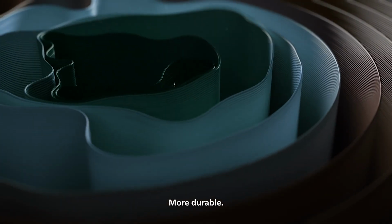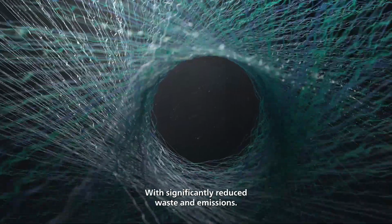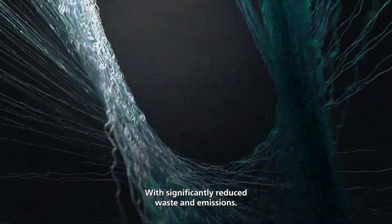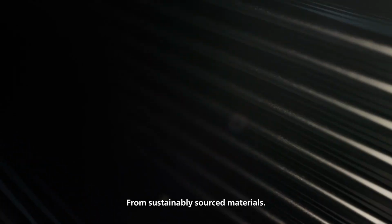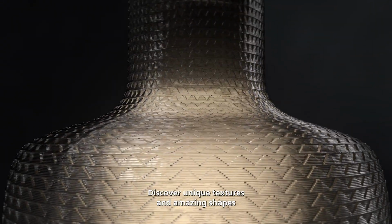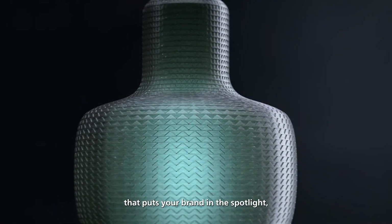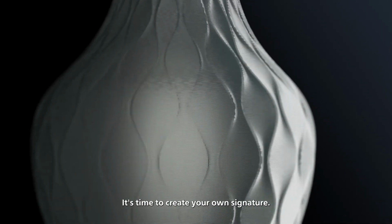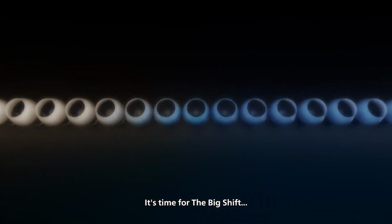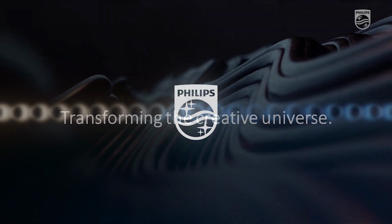More durable, more beautiful. Designing for a circular economy with significantly reduced waste and emissions, layer upon layer, from sustainably sourced materials. Discover unique textures and amazing shapes that put your brand in the spotlight like never before. It's time to create your own signature. It's time for the big shift. Philips My Creation. Remarkable lighting, sustainably printed.